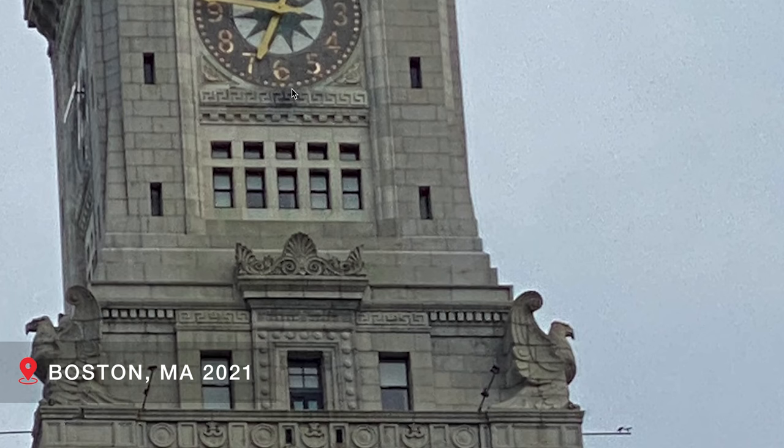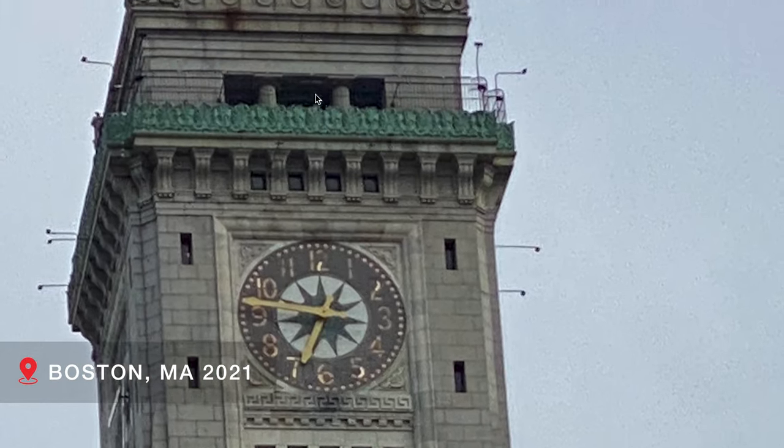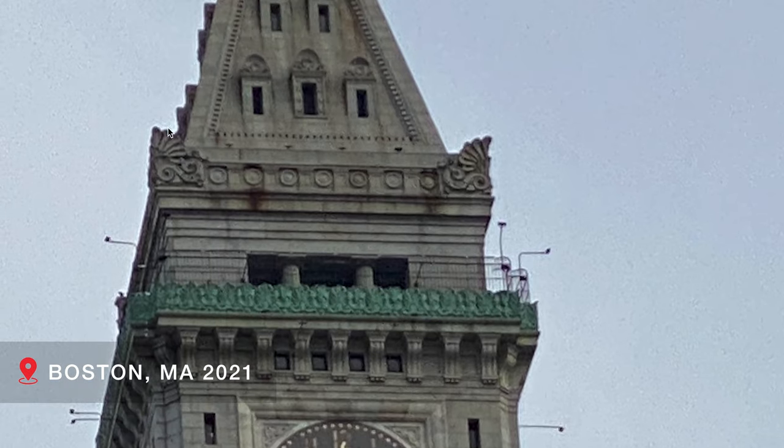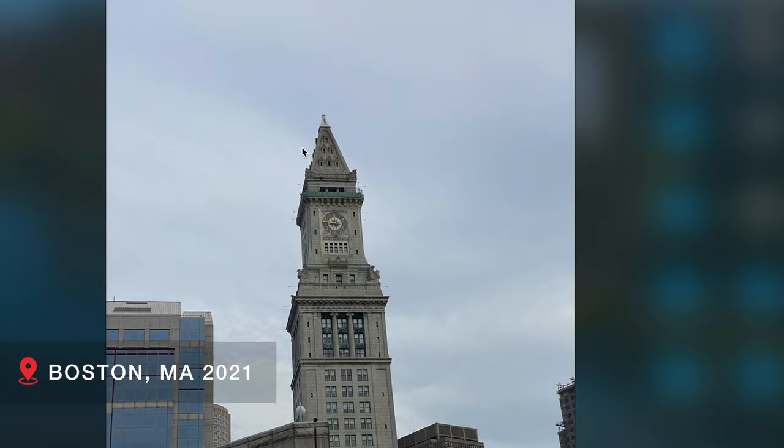This kind of square design thing right here is very much a Greek Roman, as we think of it, type of design. Again, more copper up here at the very top, and then more design, just a wow, an amazing tower right there.